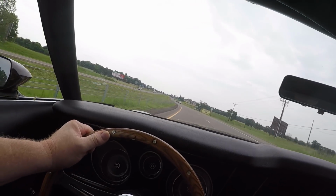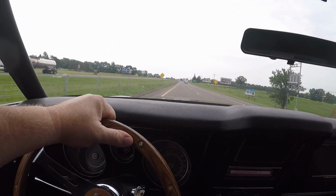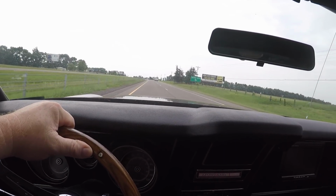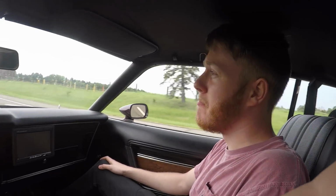Go. It shifts into high gear, wide open at about 72, 73 miles an hour. I've got it set up to shift at about 5,000 RPM. Motor makes power to about 5,600. Runs out pretty good. What do you think, though? Pretty good. Not too bad.